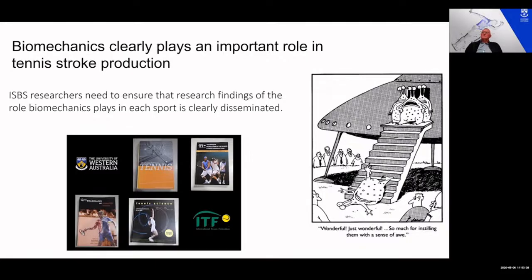What we have tried to do, and the research team that I've worked with, Jacqueline and others at the University of Western Australia, we've published a number of books. We work closely with the ITF. In fact, there's another book coming out in June this year that looks again at how stroke production can be developed across the pathway.